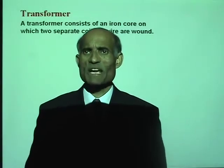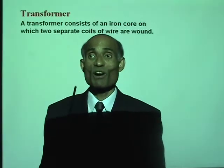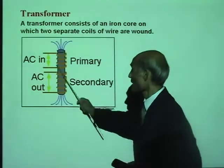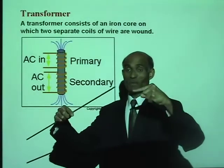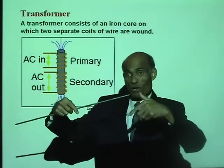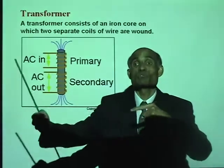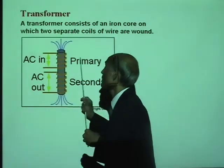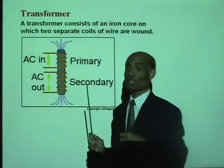So, what is a transformer? I just showed you how a transformer works. A transformer consists of an iron core on which two separate coils are wound. The ones I showed you had an iron core. I don't know if you remember. The iron core is important to enhance the magnetic field. And one coil was the one that allowed the current through, and the other coil is the one in which the current was produced. Now, the coil that you allow the alternating current to flow in is called the primary coil, and the coil in which the induced current is produced is called the secondary coil.